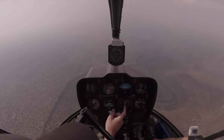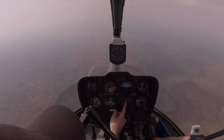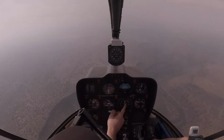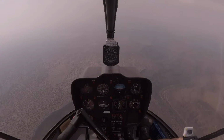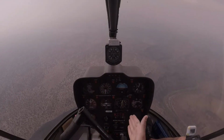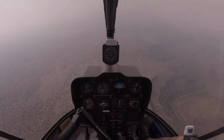Alright, so if we were flying over the spot on the airway, which is what we're doing, if we were flying the heading of 272 like we're supposed to, it's about 1 degree off, which is an acceptable tolerance. You're allowed plus or minus 6 degrees. That's how we know our VOR is in fact operational the way it needs to be. Cool. And we're good to go.